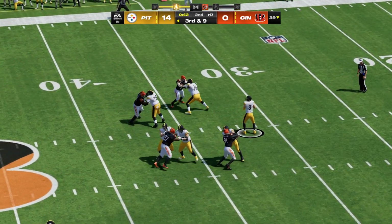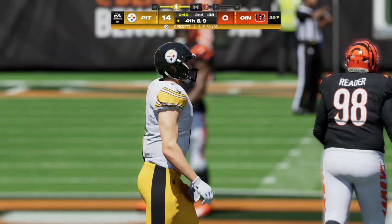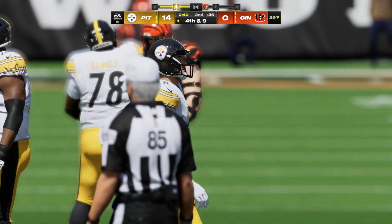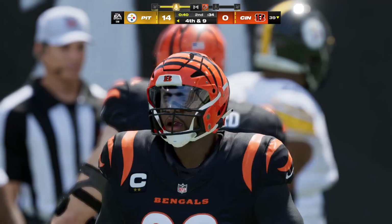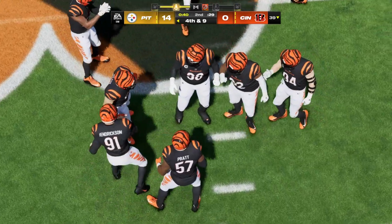Now Pickett. And that one to the right side and incomplete. That might be the 3rd down stop that they needed because they've had a lot of trouble slowing down this offense in the first half. This might be their opportunity to get off the field.